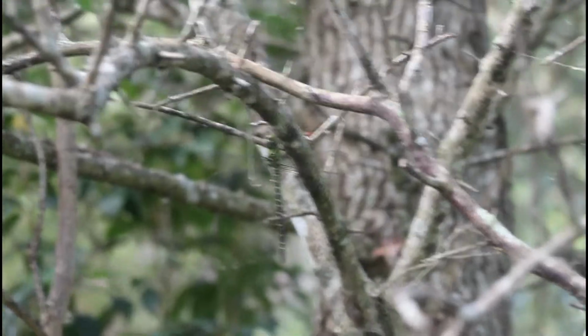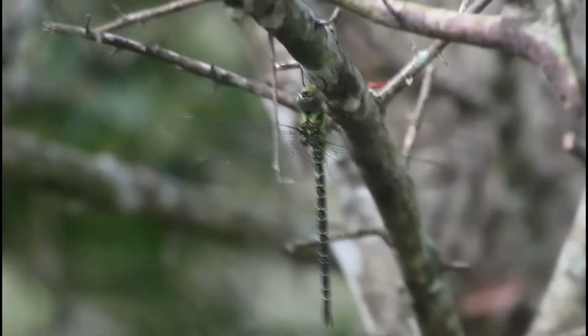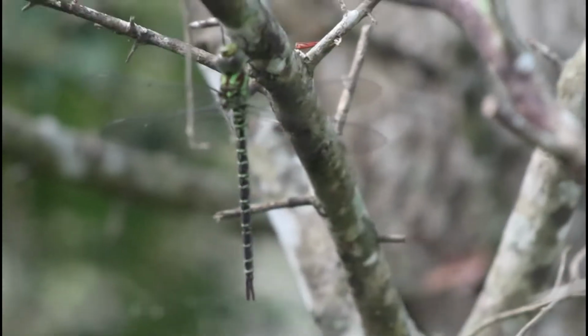Just to give you some relative size, this thing is just insanely big. It looks much smaller on the screen than it actually is in real life. Just wow. Just an insanely sized dragonfly.